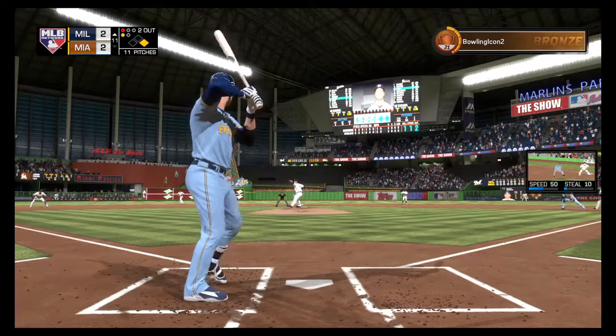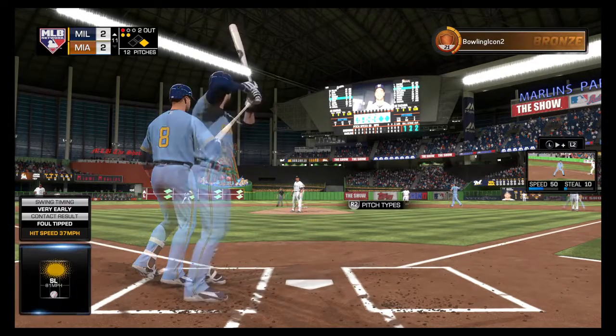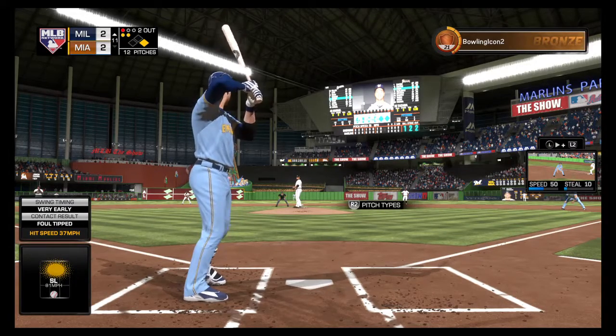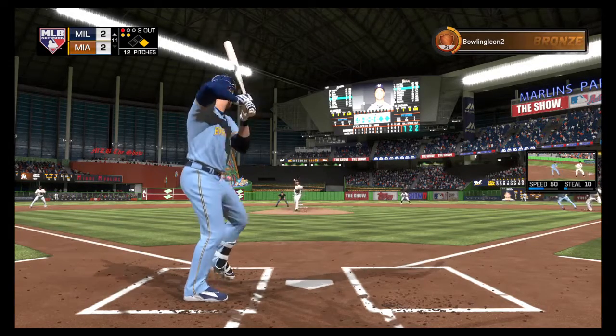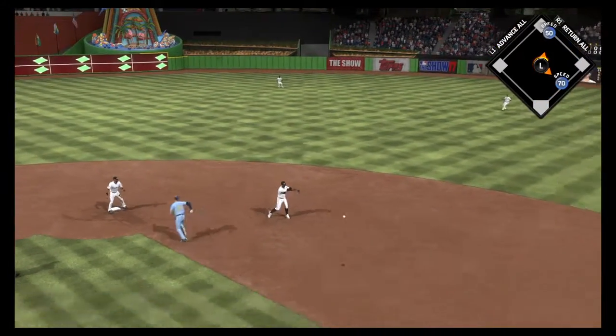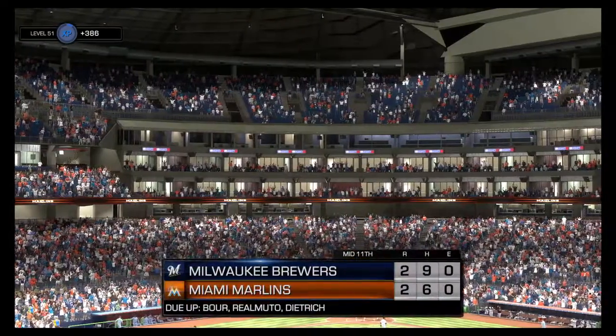The 1-1 pitch. Swing and a little tapper. That winds up foul for the 2nd strike. Well, now it's a 1-2 count. He's throwing the same pitch 3 times in a row. He got ahead with it. Now let's see if he puts him away with it. Throw to first in plenty of time, and the side is retired.